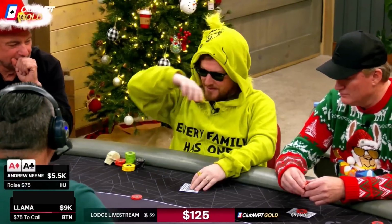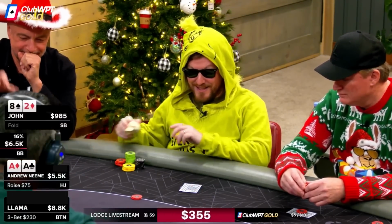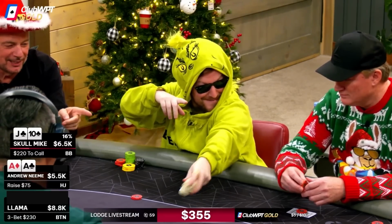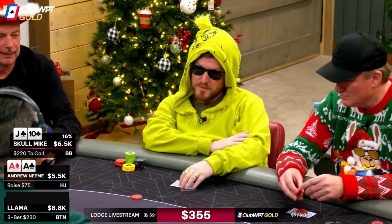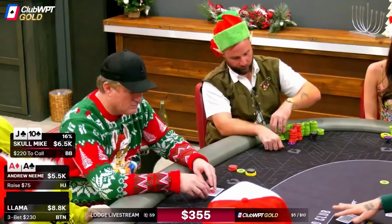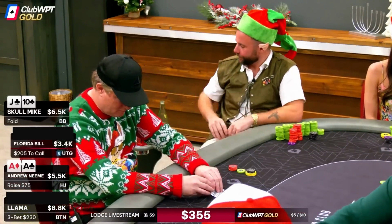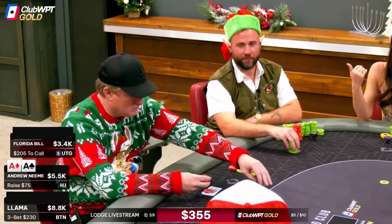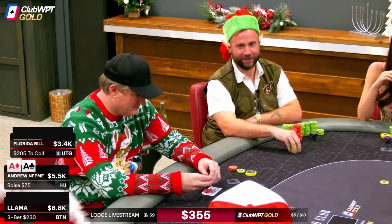Llama coming in for the 3-bet off of the button, makes it $230 to go. Skull Mike is crazy. He's doing Skull Mike things. He eventually folds the Jack-10 suited. Now he is also banned from the club. And action over to Florida Bill, who decides he's got a little something. He wants to put in the cold call. Tosses in the $230. We will not be calling, my friends.